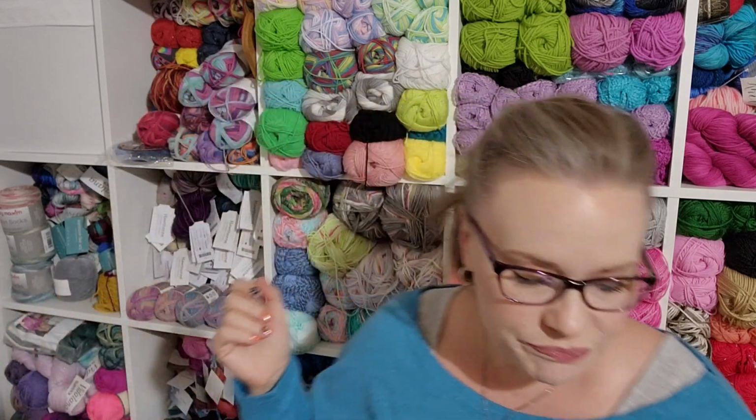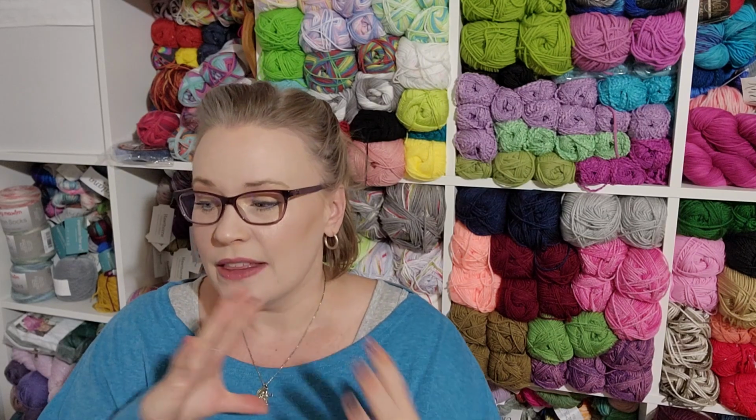But anyway, I have enough worsted weight scraps and 20 gram balls that I still could do my own advent calendar this year. I don't quite have enough in my socks, I don't think, but I'll figure something out to make Vlogmas fun. I'm not too worried about it. It's not a must do. It's a would be nice to do.